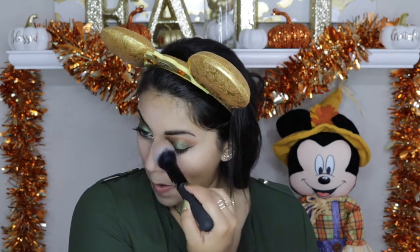If I didn't have BoxyCharm, I don't even know if I would get this much makeup. It is so hot right now. I think my husband put the heater like on blast.